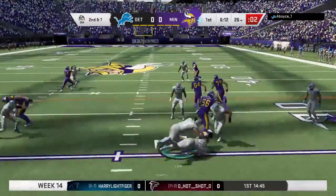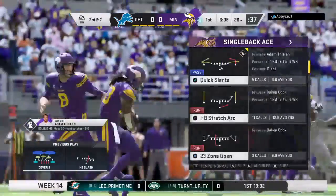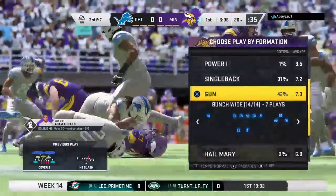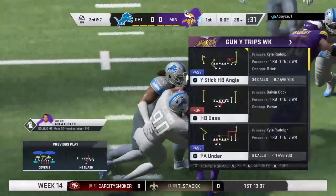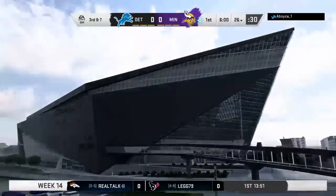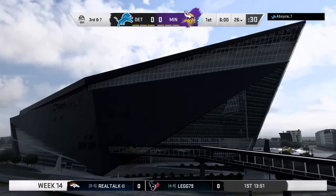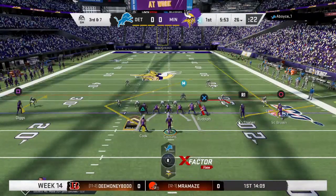On second down, it's Cook. Looking for a seam, but finding none. He'll get back to the line of scrimmage, and that's it. No gain on the play, and it's going to bring up a third down. A tough spot here on their opening drive. This is 3rd and 7.